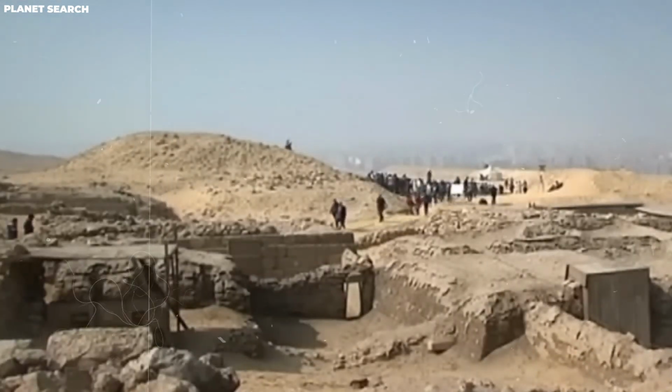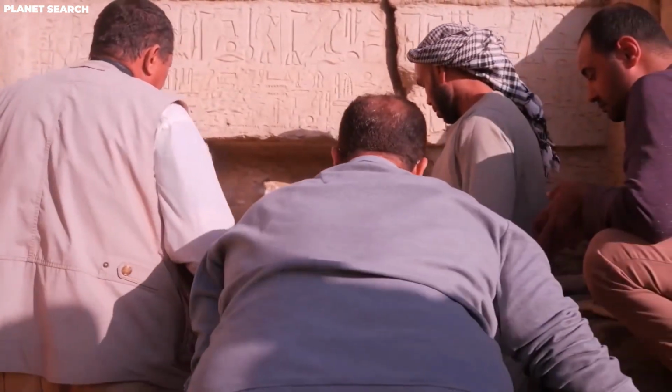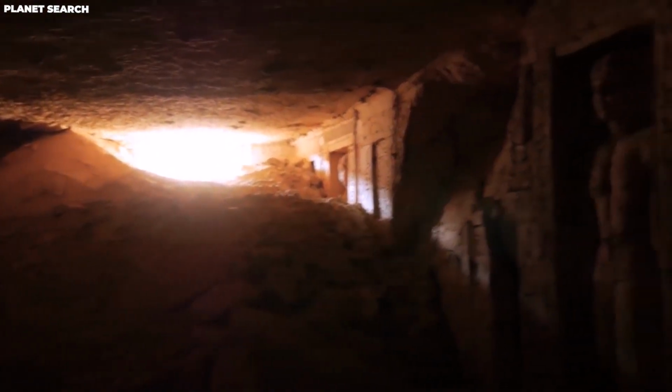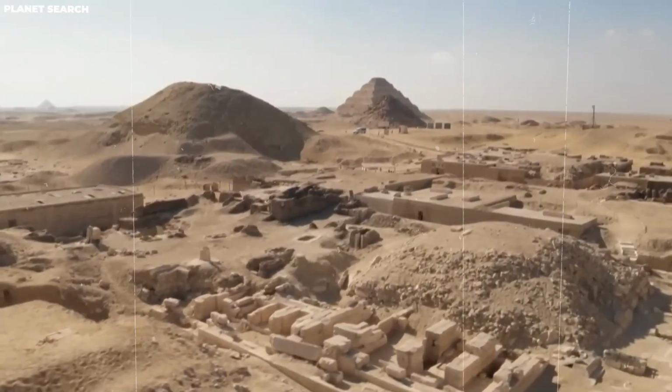Beyond their intrinsic value, these archaeological revelations also hold the potential to breathe new life into Egypt's tourism industry. The allure of exploring these rich historical landscapes, coupled with the excitement of unearthing new insights, serves as a potent draw for travelers and history enthusiasts alike.